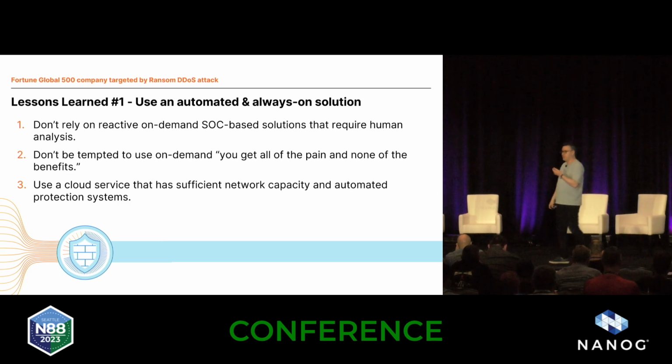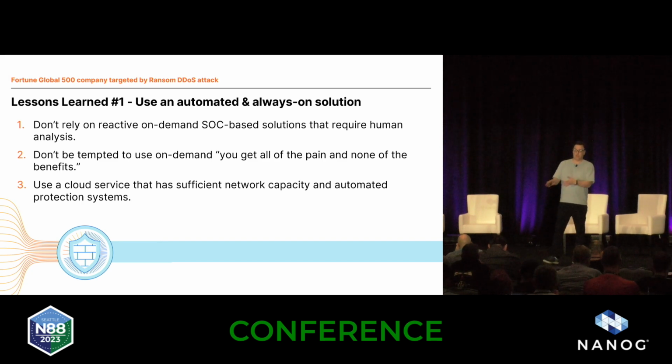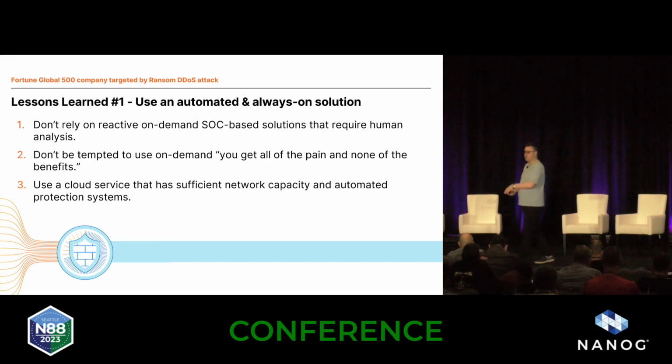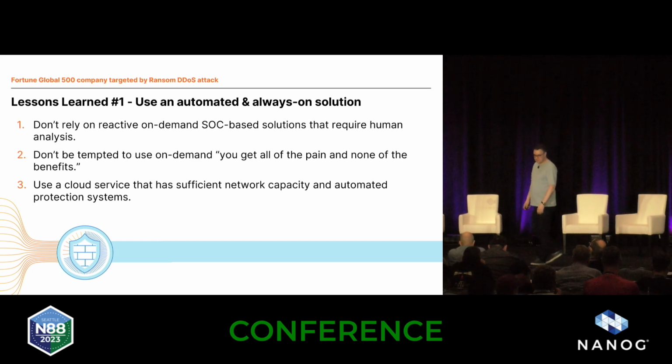So a human can't make a decision that quickly. And even if it's automated, there's still BGP propagation and all of that, assuming that it's BGP-based routing and not DNS, which will take even more time. The attack is over before an action is taken. So that's why you need it inline. And that's how you can also deal with, I'd say, the constant cyber vandalism that we see on the internet.